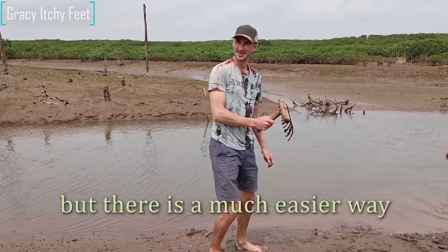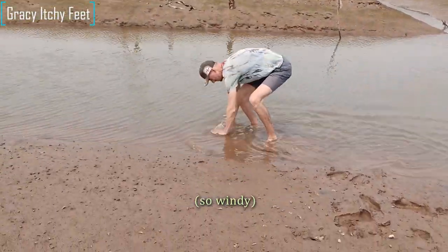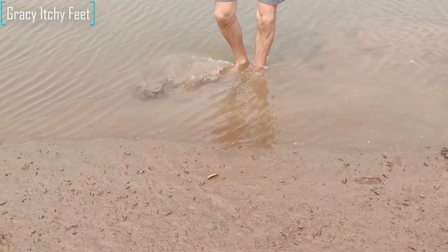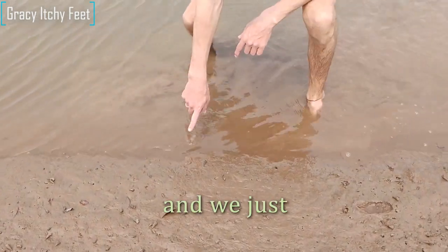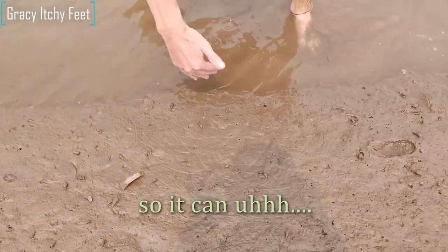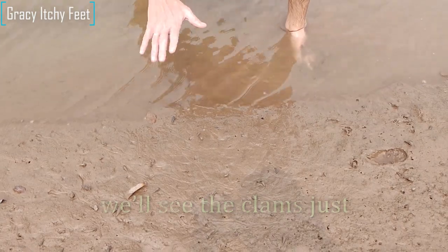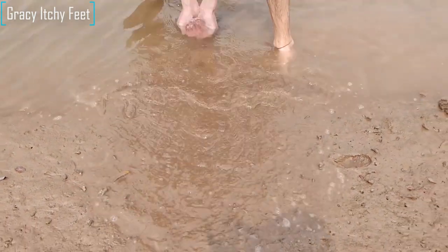But there's a much easier way. We take this water and we just splash it right here, so it can sluice down all of this muddy sand, and you'll see the clams just start exposing themselves.